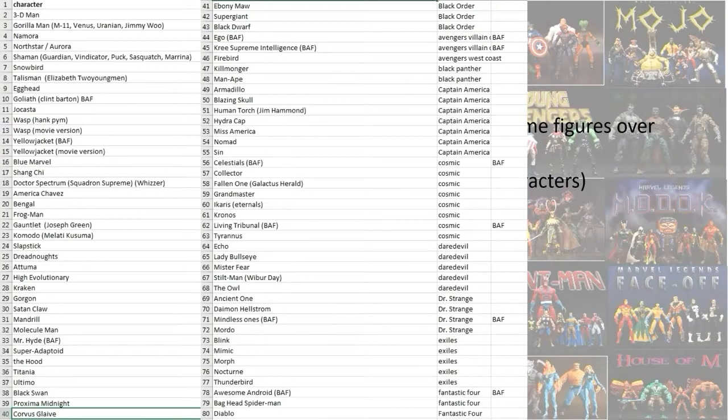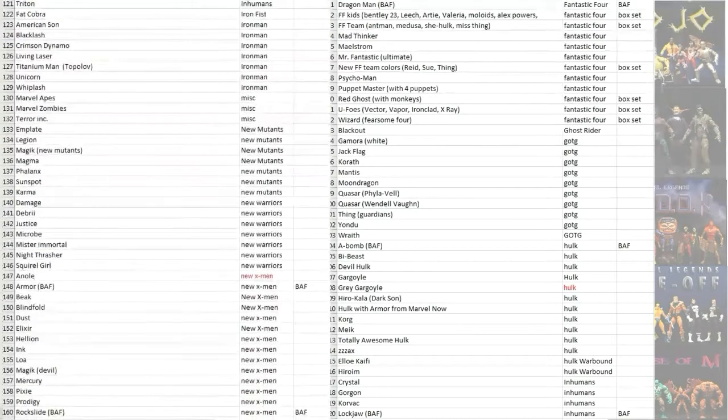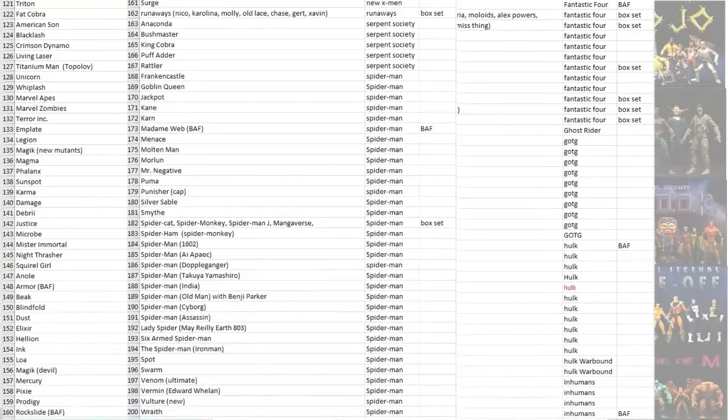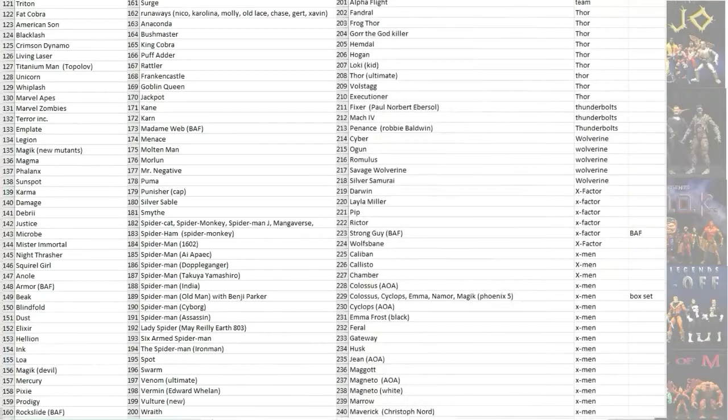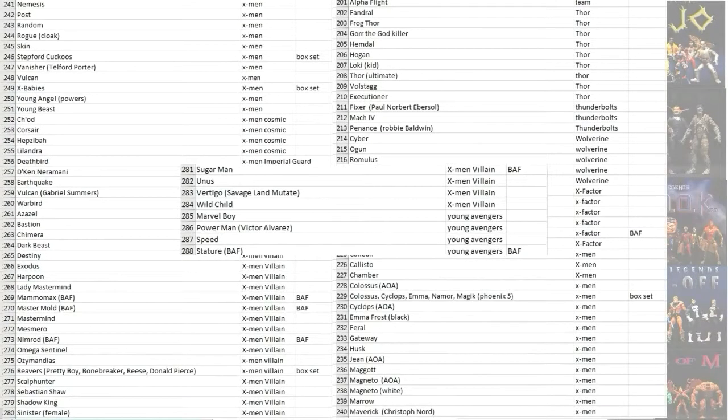And this is my comic book list of comic accurate versions that need to be released. Just pause this, like I said, as we go, and you can see all of my wanted figures that I'm looking for Hasbro to give us in our future. And there's over 200 here in my list. Matter of fact, right at 300. And I'm sure there's more that I don't even have on this list.